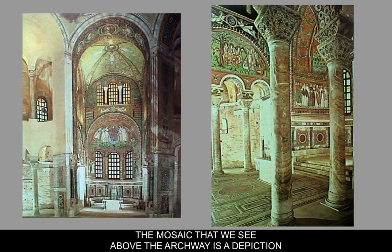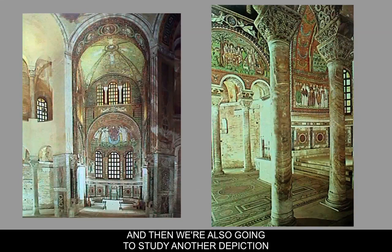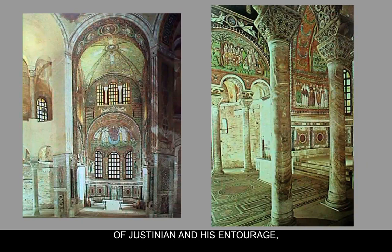fresco, the mosaic that we see above the archway, which is a depiction of Abraham and Isaac. And then we're also going to study another depiction of Justinian and his entourage, more or less, in the apse of the church as well.